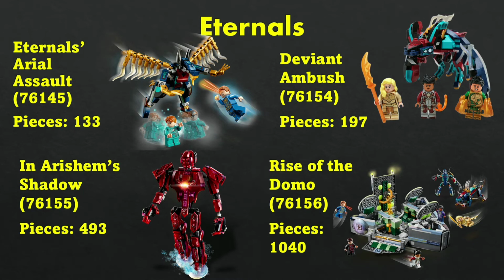But nevertheless, the set we have here is the Eternals Aerial Assault, set 76145, coming in with 133 pieces. Now this is a pretty tiny set, it's just a way to get a couple of the little characters there, and a little bit of a Deviant build there. So up to you if you want to pick that one up. I personally wouldn't recommend it.